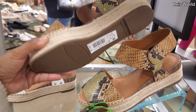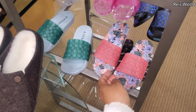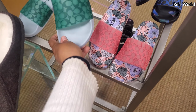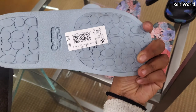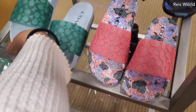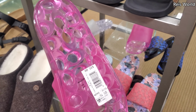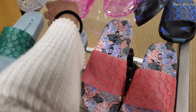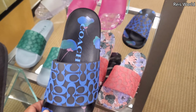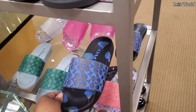So $100. And a few of the Coach slides for $85. And these are very summery. They also have it in the pink. These are $85. Let me pull this one out. I don't think I've seen this pink one. These are $85. And let me pull out this blue one, it's a little different. It has a print on the inside. And I wanna say they're gonna be $85.